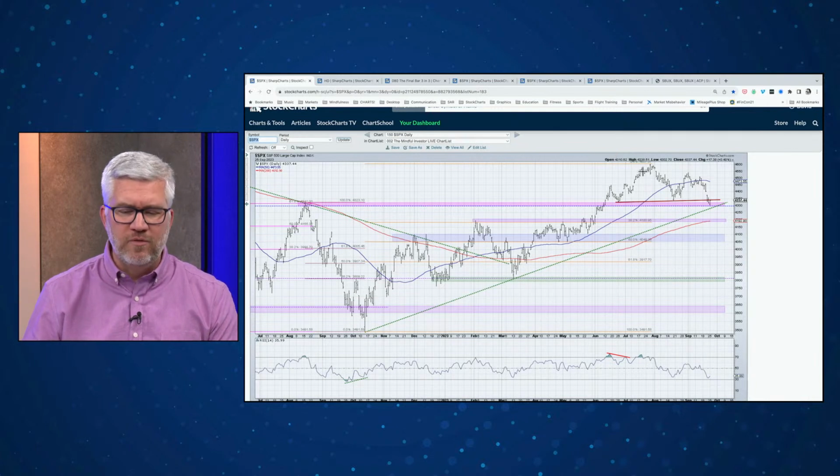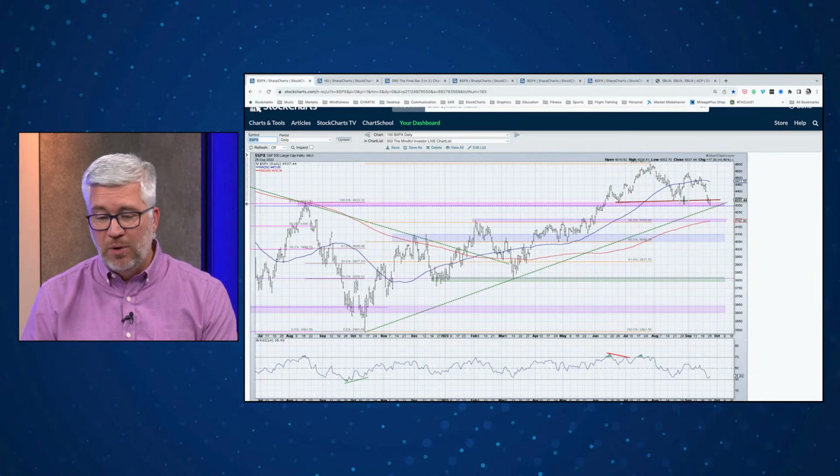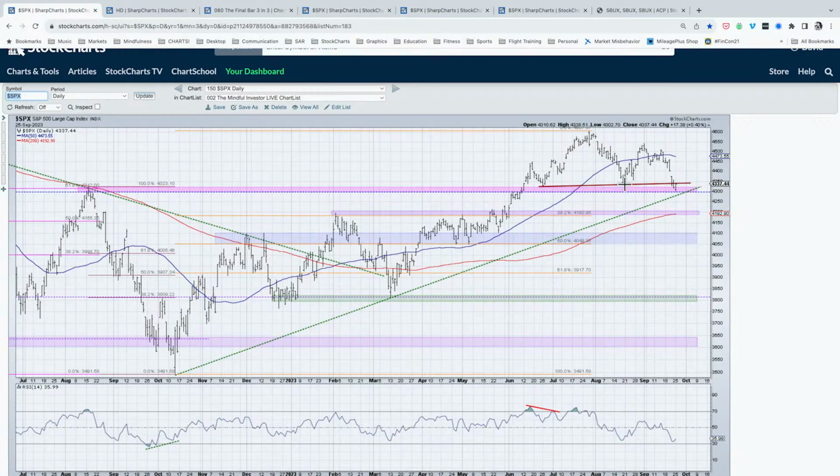So if you want more information on that, I would check out that video where we laid out the different measuring techniques. But we've clearly broken the neckline, and today we rallied right back up to the neckline, which is why I think this is still very important to watch. That's why it's a big, bold red line on my chart. We've now broken down on Thursday. We confirmed it with a lower close on Friday. Now we're testing that as a potential resistance level from below.